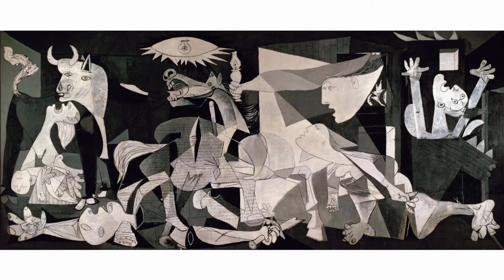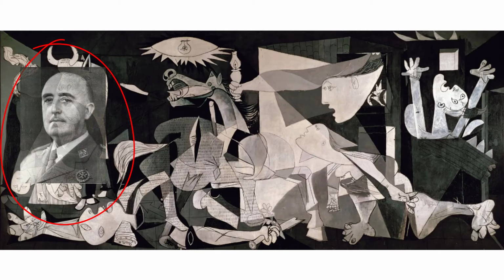All right, let's begin. Moving from left to right, let's first focus on that bull. Now, bulls symbolize wealth and abundance, as well as brutality and darkness. With that in mind, it's generally believed that the bull represents the Spain nationalists, or more specifically, the nationalist leader himself, Francisco Franco, a symbol of wealth and brutality.